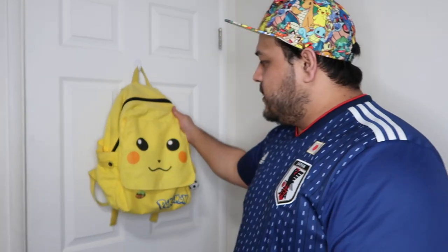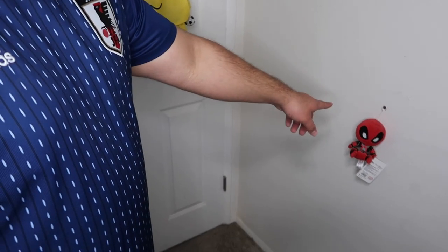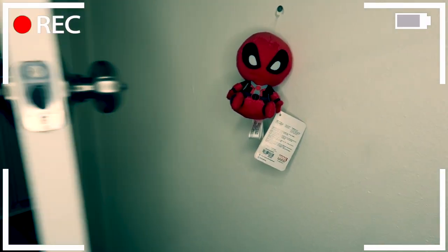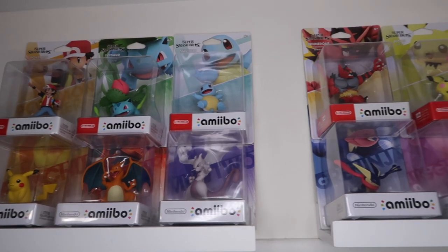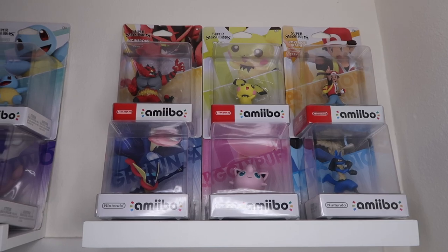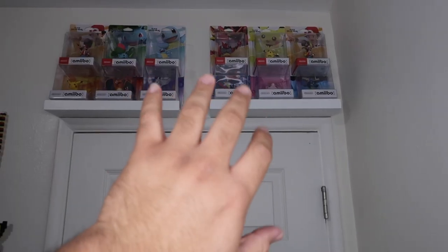So now that you've seen an overview of the entire room, let's go into more detail. Starting behind the door, I have this Pikachu backpack, which is my trusty backpack, which I take everywhere I go whenever I need it. And then if I move over this way, move the camera down here, you'll see this little guy right here. I use him as a doorstop. And then right above the door, I have my Amiibo Pokemon collection. I put two trainers from the Smash series in each side to kind of emulate two teams.